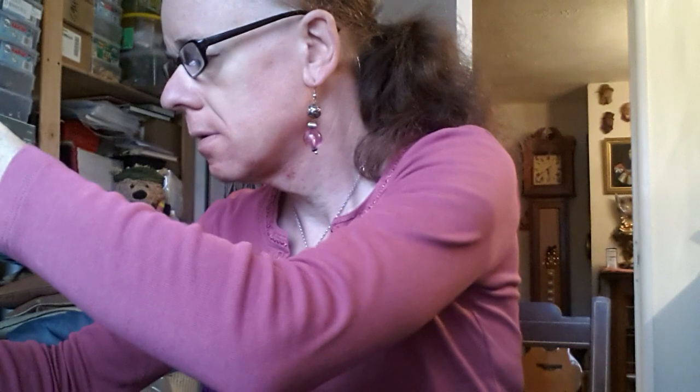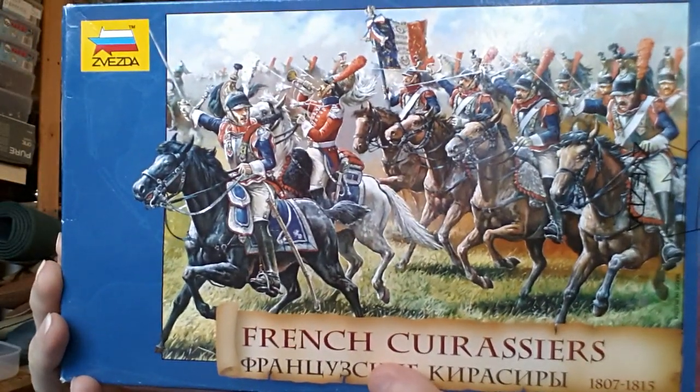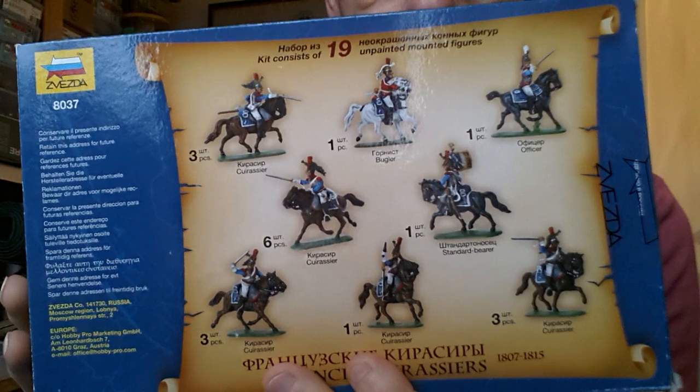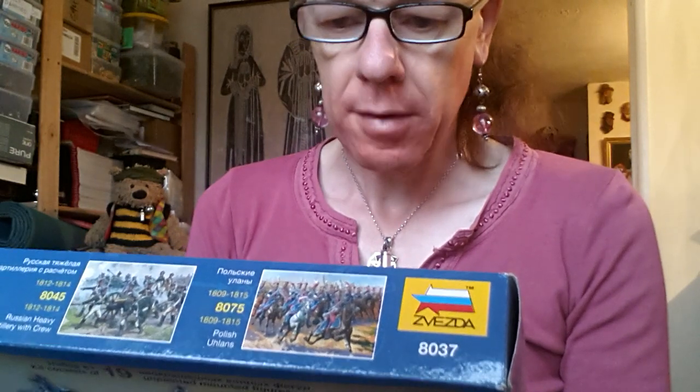That's them finished. And what I thought I would do next, my next job, if you will, is another box by Zvezda, and that's French Couriers. So we're going to have a crack at some French Couriers, and there's 19 figures in this box, so it'll probably drive me totally nuts doing 19 at one go, which is really too many. I'd really like to keep it down to sort of 12 cavalry figures at one go, because doing that many simply drives you nuts. But I will do this box completely.